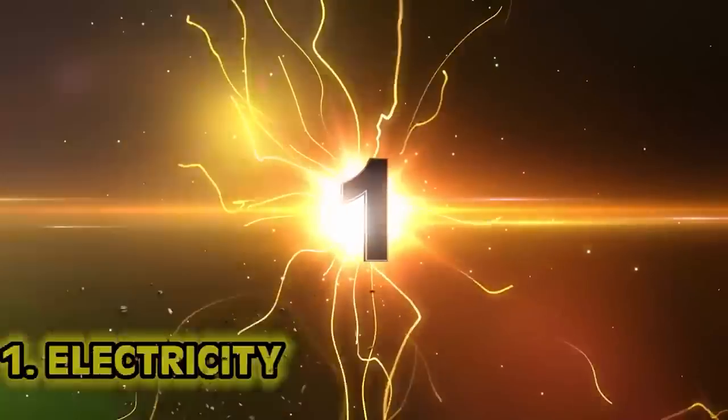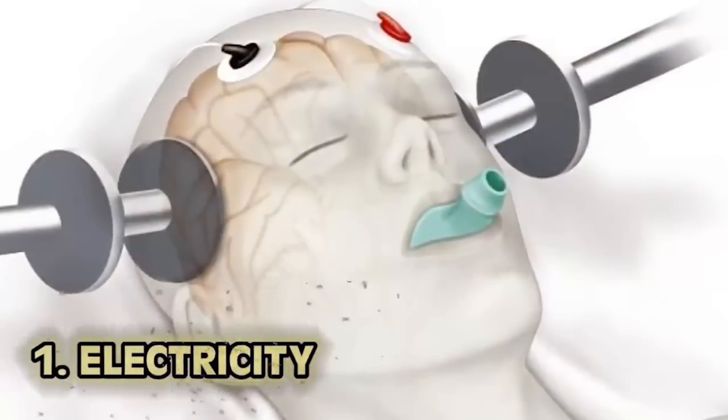And finally, number 1, electricity. Electroconvulsive therapy, or ECT, has been around a lot longer than most of us think. It just didn't work back then, you know?